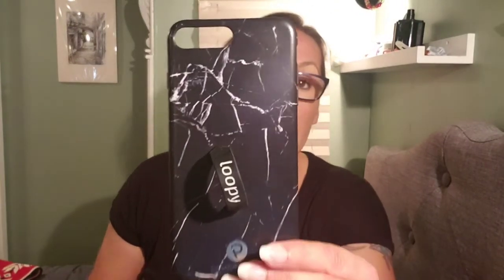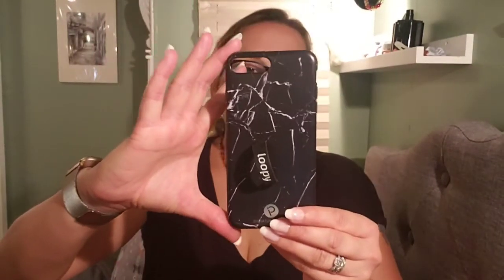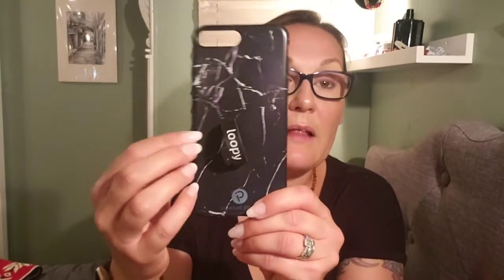Got this Loopy at a garage sale. She said that it fits S6, S7, and iPhone 6, 7, and 8 Plus. It's not as big as my Note, though, but I think it is bigger than a regular iPhone. So that's what she said when I bought it, and I looked it up, and based on the size of this guy, they're all a little bit different. That's what I think it is, too.